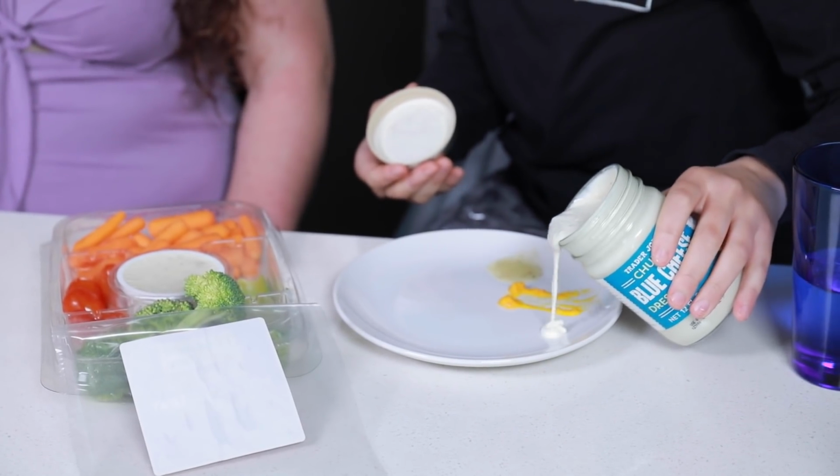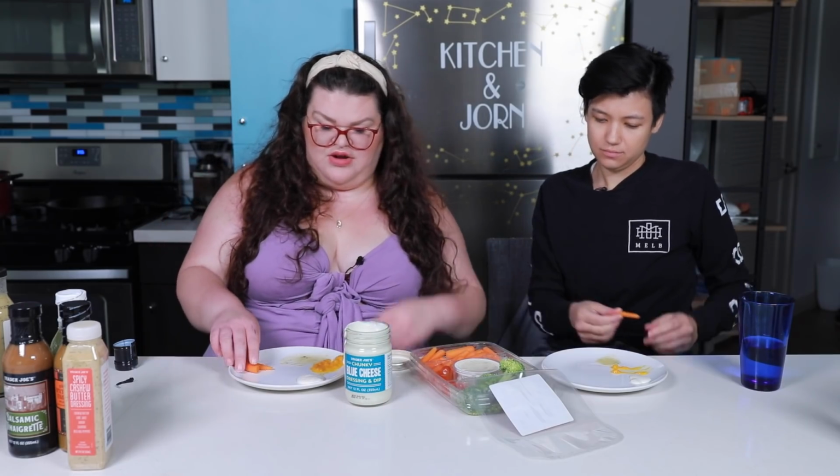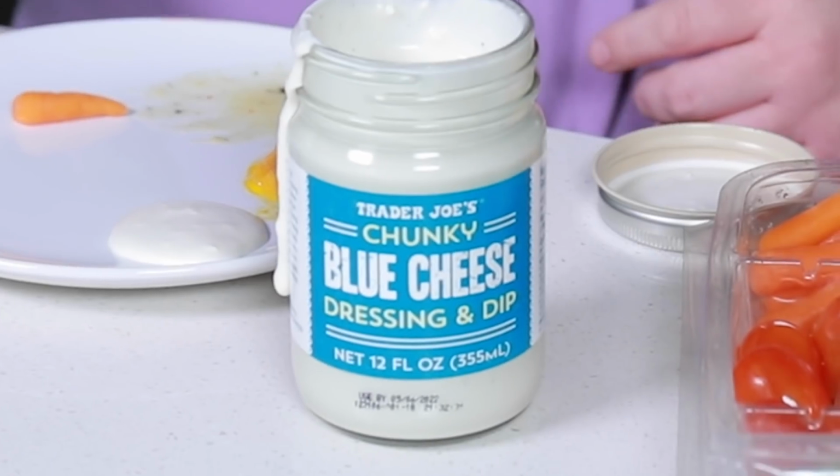This actually is less chunky than the carrot one. This one doesn't look chunky at all. It's really not. This looks creamy. This dressing was made for carrot sticks. Oh no, it's dribbling down the side. Paper towel. Yeah, you're right. That is a solution to that. Okay, it's just there now forever.